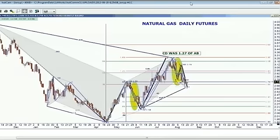The main thing about this pattern that we looked at that completed last week is the fact that there's perfect symmetry on the way down between the May and June lows, and then also between where we are now and where we were in August. Those are perfect AB equals CD patterns that just completed, and as long as this natural gas holds above 260, it looks like it still should be going a little bit higher.